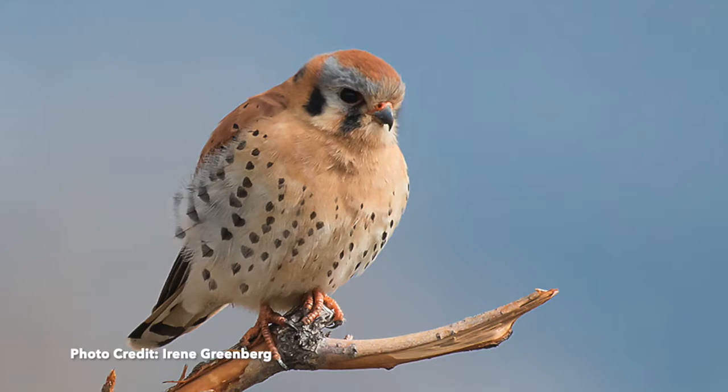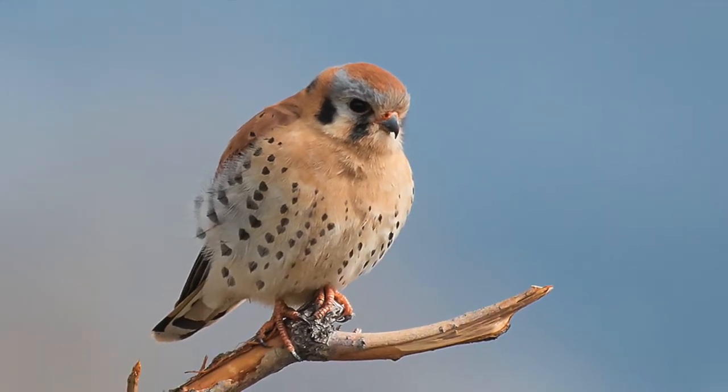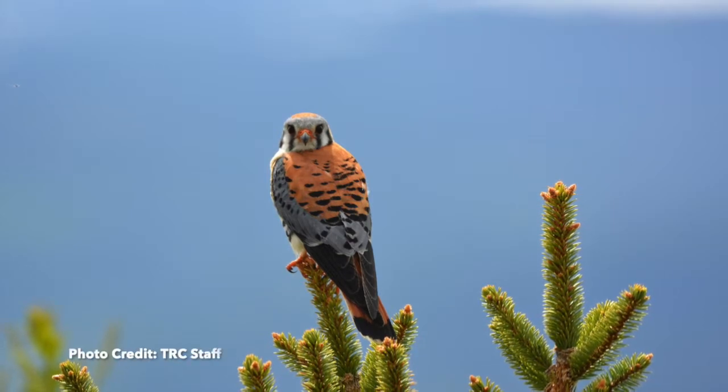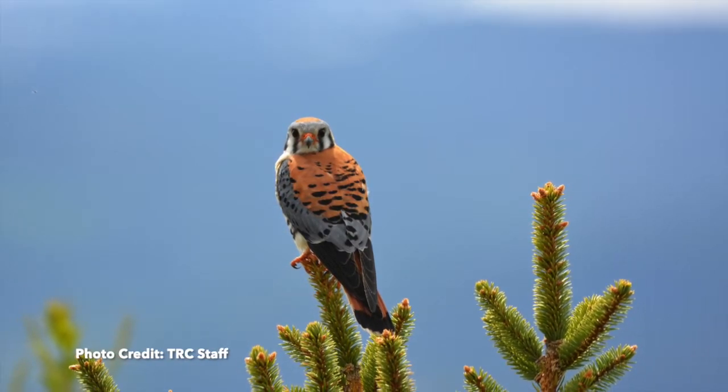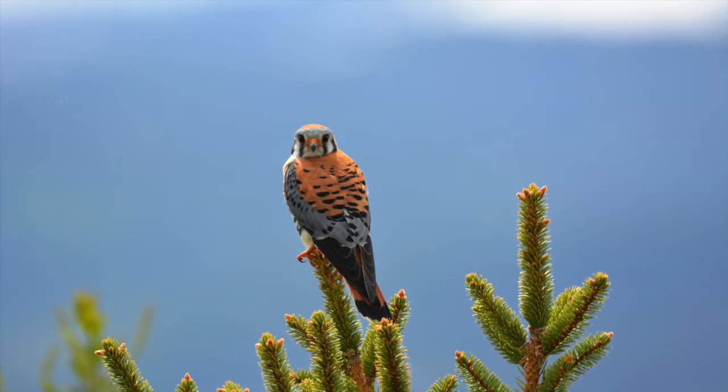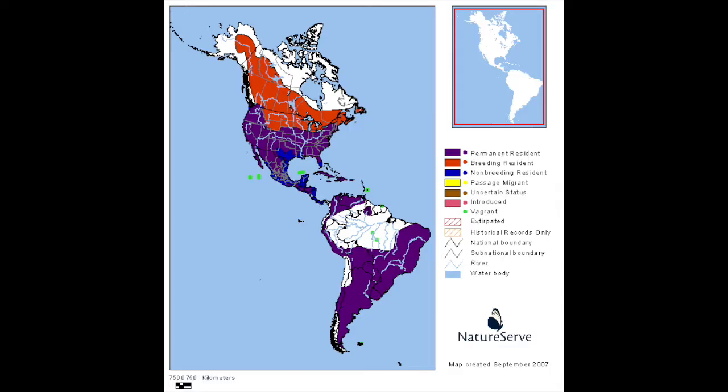The American Kestrel, or Falco sparverius, is the smallest falcon in North America. They are about the size of a common robin. Kestrels are approximately 9 inches long from beak to tail tip, and their wingspan is about 22 inches. The American Kestrel is also a migratory bird, with their breeding habitat located in the northern United States. Some may migrate as far south as Argentina during the winter months.